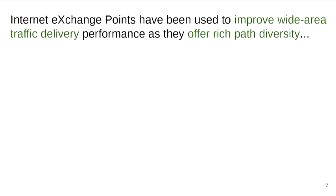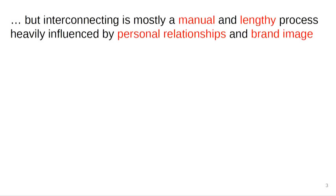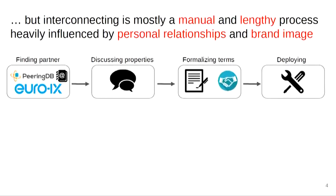But to benefit from this rich connectivity of IXPs, there is a problem: before exchanging traffic, the operators first need to agree to start exchanging traffic. And the process of interconnecting as of today is mostly manual and lengthy and driven by personal relationships and brand image. Just to illustrate, the process starts with finding a potential peering partner. This can be done by checking your personal contacts or going to a Euro-IX meeting. Then you find a peering partner, you discuss the properties of the interconnection, you formalize the terms, and then finally you deploy the agreement. And this entire process, according to some operators that we have talked to, takes a few days or a few weeks to be concluded.